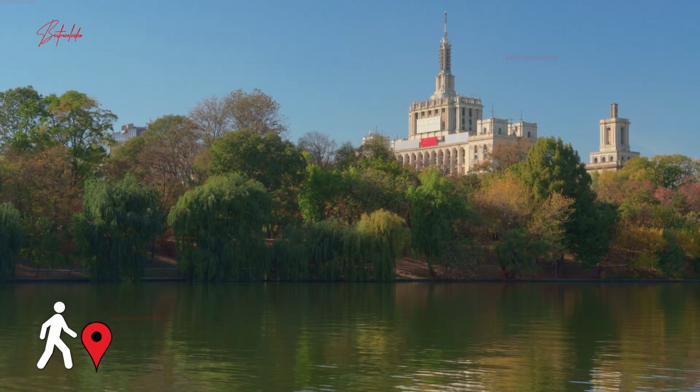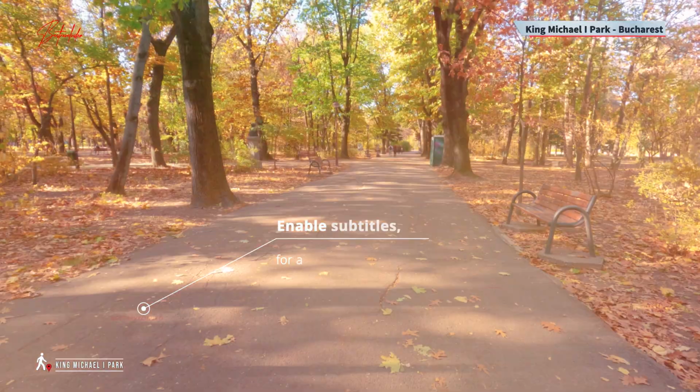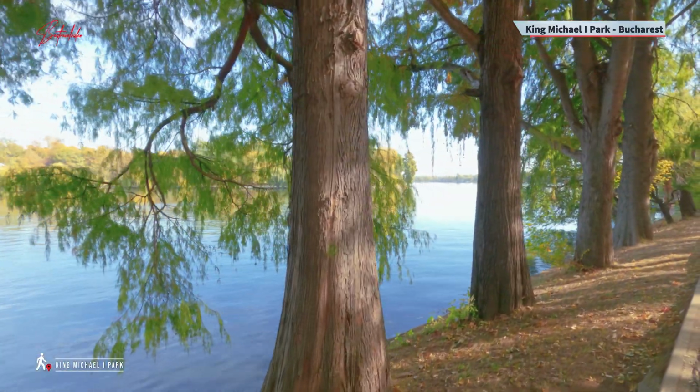We find ourselves in arguably the most impressive park of Bucharest, King Michael I Park. Here's a glimpse of what you can explore in this vicinity. Embark on a tranquil lake cruise. We'll guide you through it.